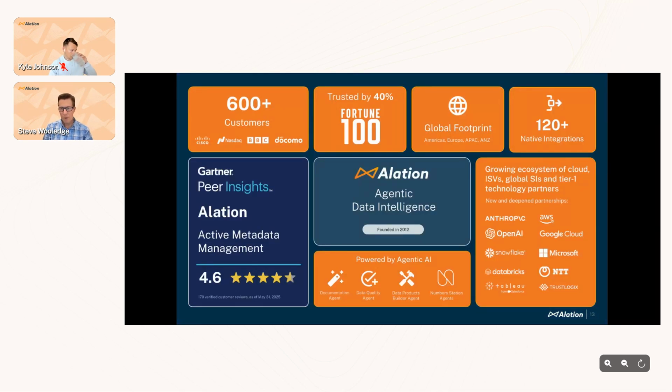And just real quickly for people that maybe aren't familiar with Alation, we have been in the data space for over 12 years. We really pioneered the modern data catalog back in 2012, and we've evolved into a leader around metadata management as recognized by Gartner, data governance as well, and now agentic data intelligence, powering over 600 customers, including 40% of the Fortune 100 on a global basis.